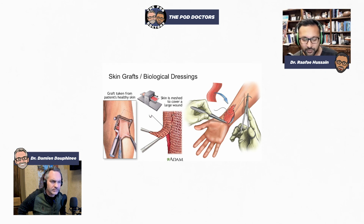Mm-hmm. And typically when I do this, I'll cover the graft site with the stem cell graft, and hopefully heal up both wounds fairly quickly. And I do use the wound vac on top of these. It works very well. It prevents any seromas or hematomas from forming under it. Right. You don't want fluid underneath your graft, right?